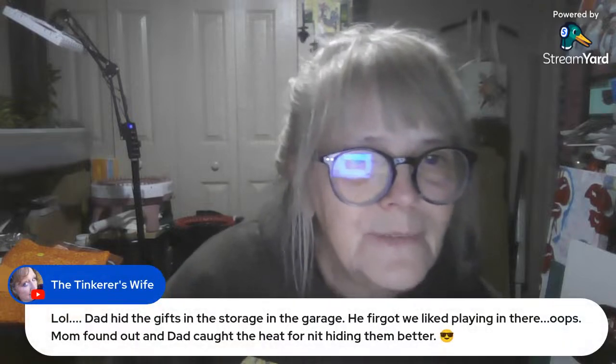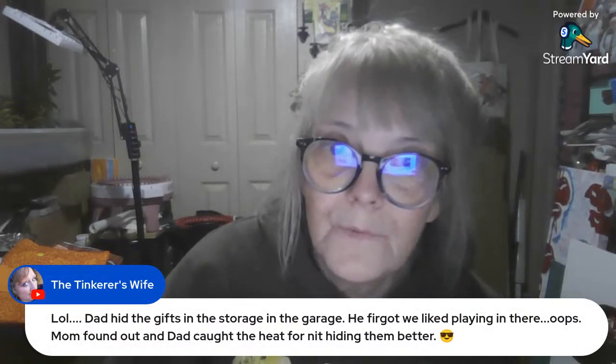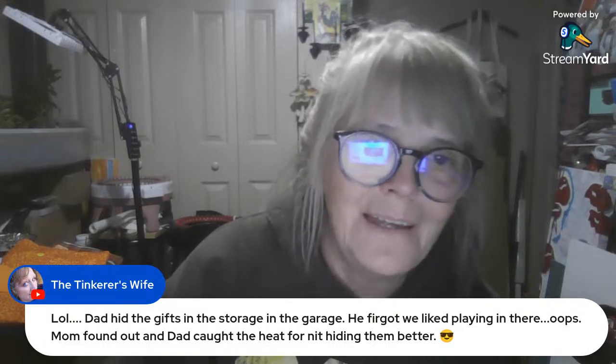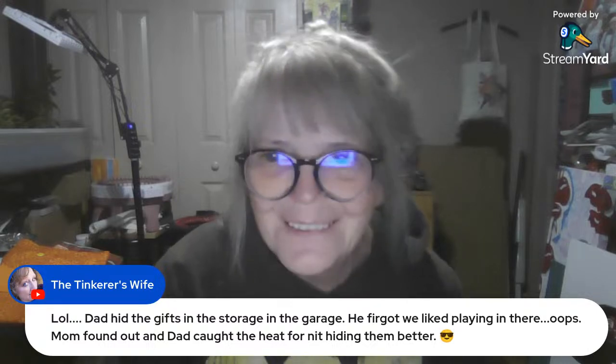Patty says, Dad hid the gifts in the storage in the garage. Oh, he forgot. We liked playing in there. Oops. Mom found out, and Dad caught the heat for not hiding them better. Oh, yeah. Oh, good. But I'll mail them out tomorrow for you, Ange. I do love good 7-layer bars.